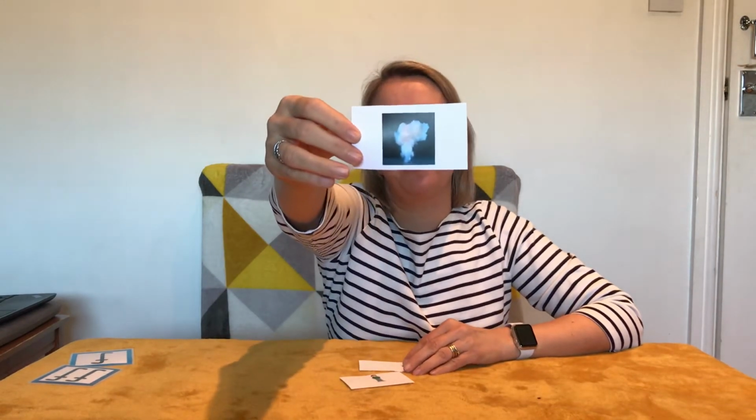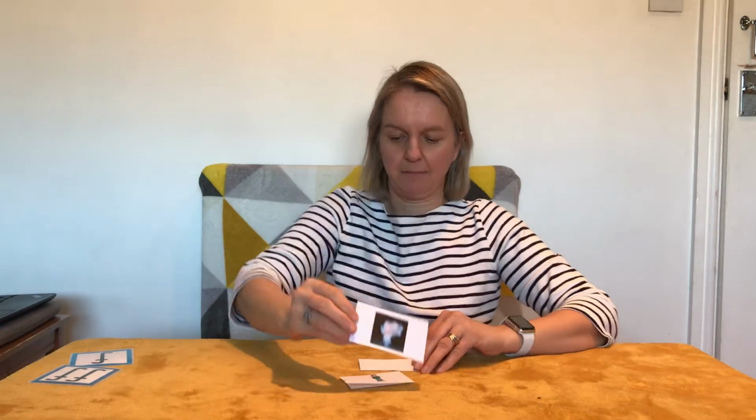And we had puff, a puff of smoke. And we also had the big bad wolf, and the big bad wolf says, I'll huff and I'll puff. Can you hear that phoneme at the end of those words? So, usually at the beginning, usually at the end.